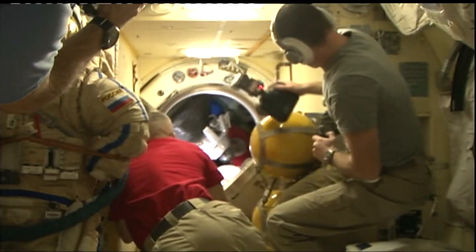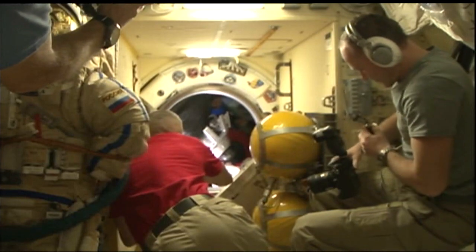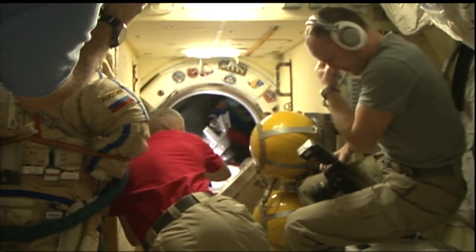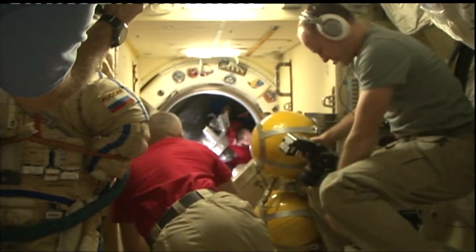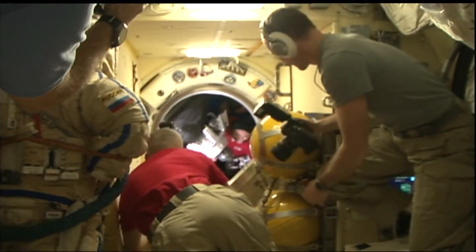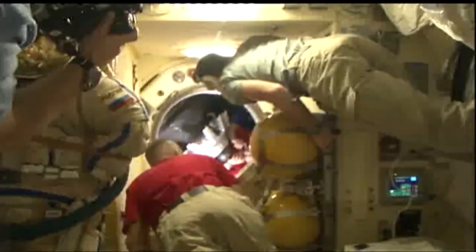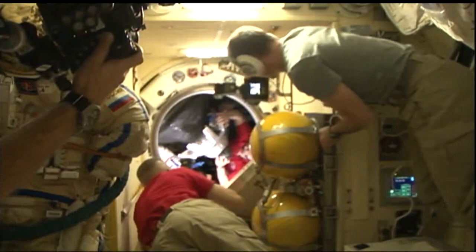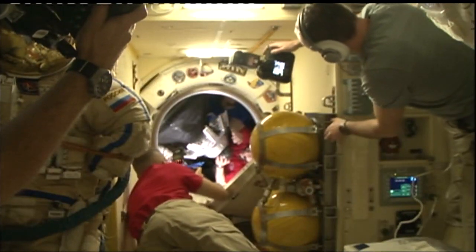Then leak checks will be conducted for a period of about an hour or so to make sure that we have an airtight seal between the two spacecraft before the depressurization of the small passageway between Poisk and the Soyuz spacecraft. The departing crew will don their Russian Sokol launch and entry suits and conduct systems checks and communications checks on those suits.